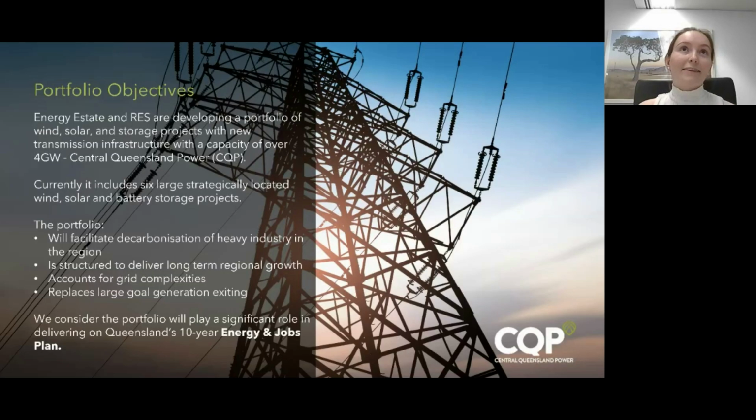So a little bit about the portfolio. So Energy Estate and Res, aka CQP, are developing a portfolio of wind, solar, and storage projects in Central Queensland. So that's amounting to about 4 gigawatts of potential projects joining the grid, which is pretty exciting. So at the moment, it includes 6 large strategically located projects, and the idea of the portfolio is to really bring together those aspects where it's helpful.